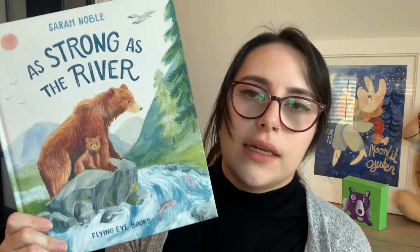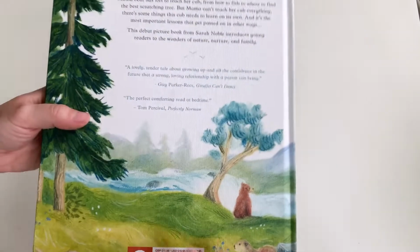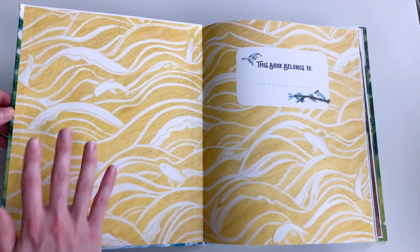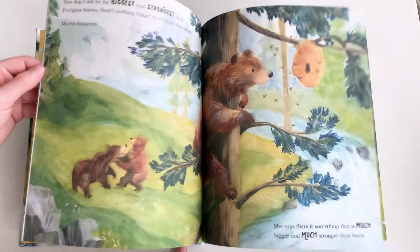This is one of my newest purchases. I got this because Mark B. Hoffman interviewed Sarah Noble on his Instagram live. He does those every Thursday. Again, I buy a lot of picture books if I can listen to an interview or read about how the illustrator thought through their process. So she talked about this book, and it is from her senior thesis, I believe, from art college.